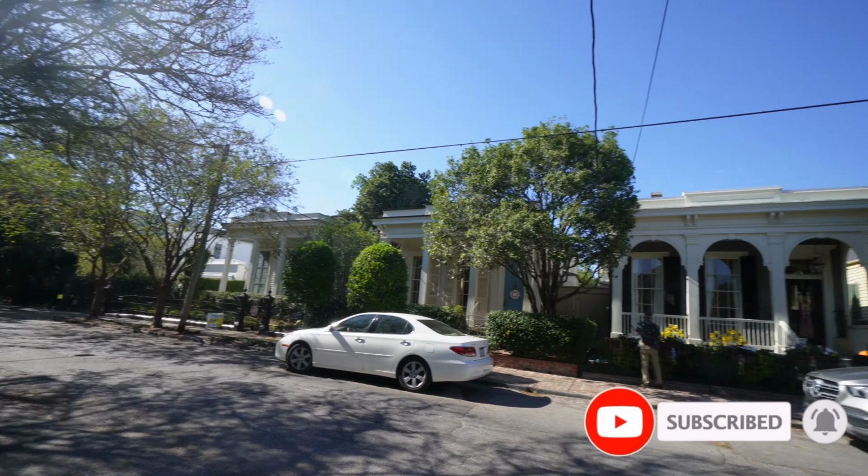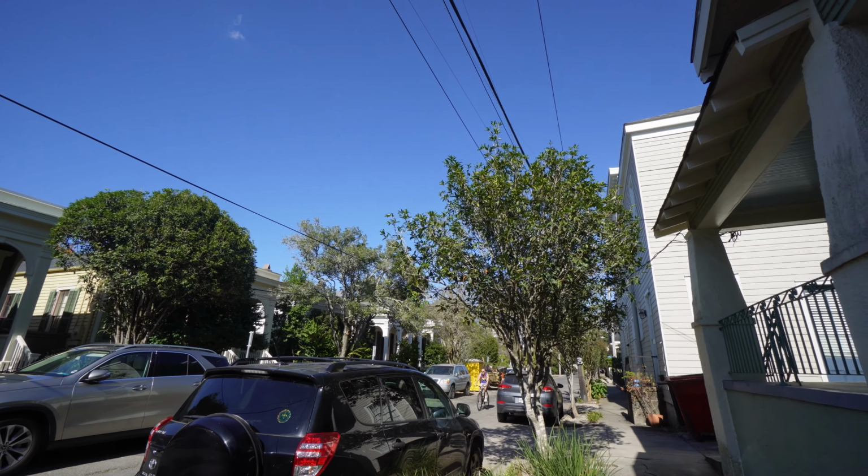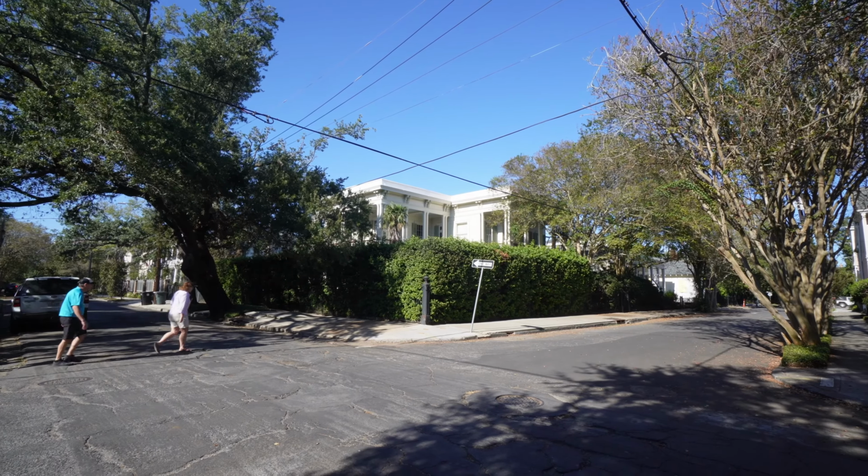This row of houses is called the Seven Sisters, although I heard there were 8 originally. This house right here used to be owned by Nine Inch Nails lead singer Trent Reznor, and he actually sold it to actor from Roseanne, Mr. John Goodman.